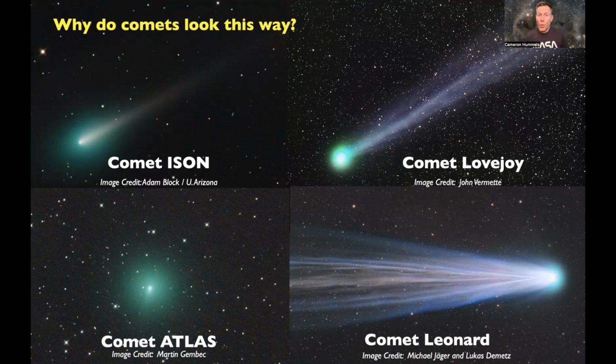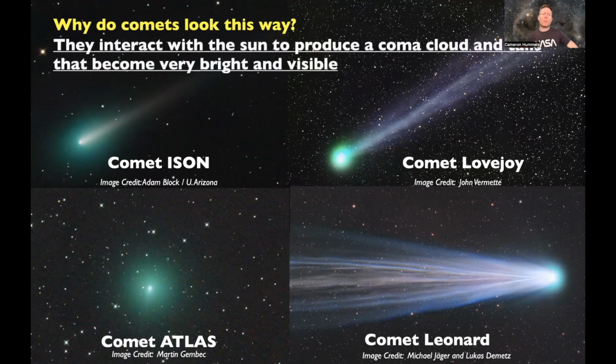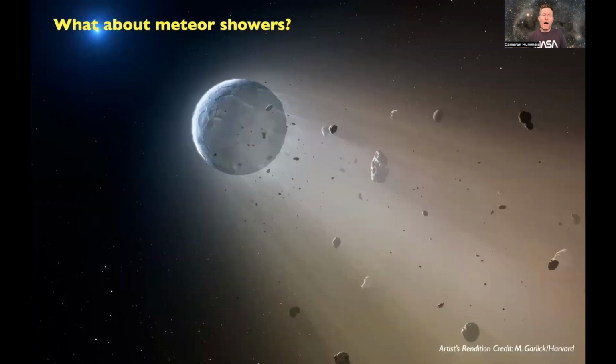And that's cool, and that's a visual spectacle, and it's great to get us all talking about science and astronomy. And because I have a love of comets, I'm excited to talk about them. But there's nothing really particularly unique about this comet as it comes in and has its apparition in the last few weeks. So why do comets look this way? They interact with the sun to produce this cloud and a tail that becomes very bright and visible to us here on Earth.